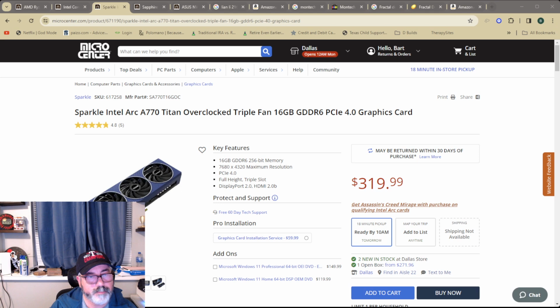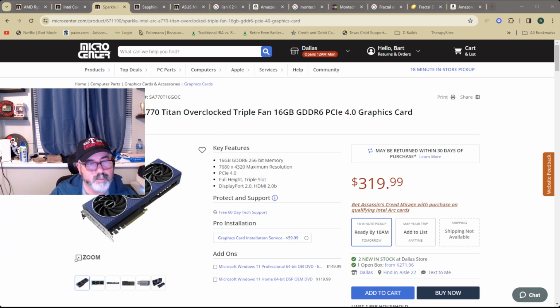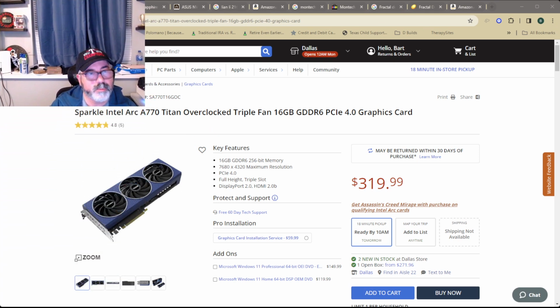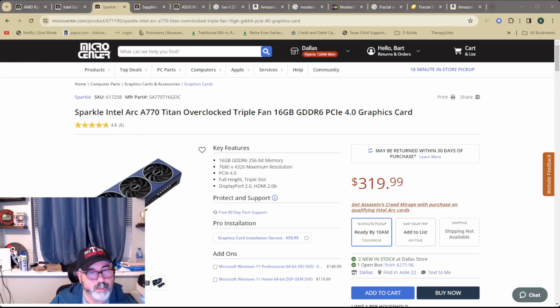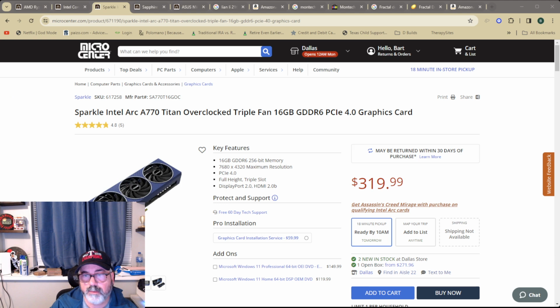Let's move this out of the way so you guys can kind of see the card a little bit. That's what it looks like. Nothing flashy, but for the money, again, kind of a surprise.